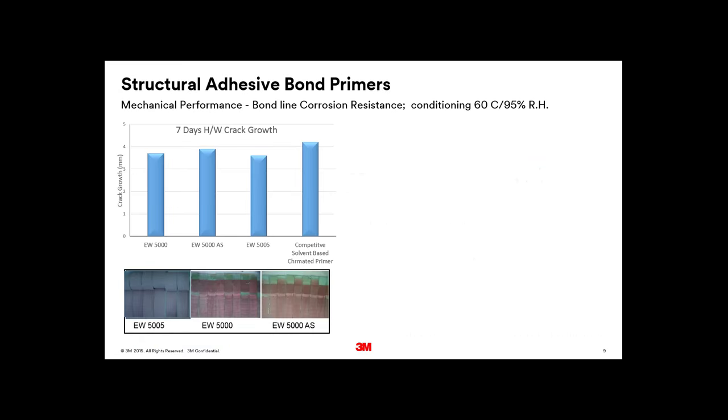The other thing, of course, is how well does it perform when bonded in a structural joint under load and under the sort of corrosive conditions that an aircraft, ship or whatever it is using these things would come into. And so what we've got here is an analysis of chromated versus non-chromated primers bonded up with a structural adhesive film and then subjected to a crack growth test, where you insert a wedge into the bond line with a given force and then watch that crack grow under the stress that the wedge is giving it. And obviously the shorter the crack growth, the better.